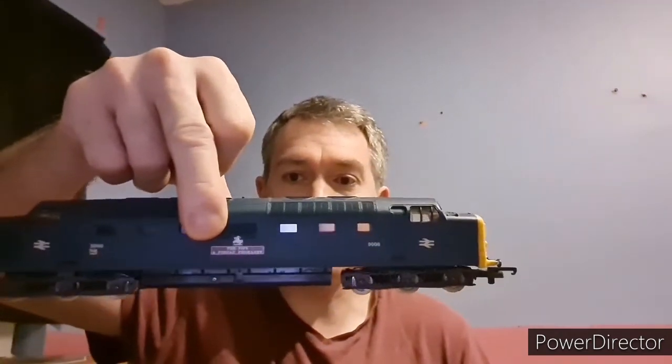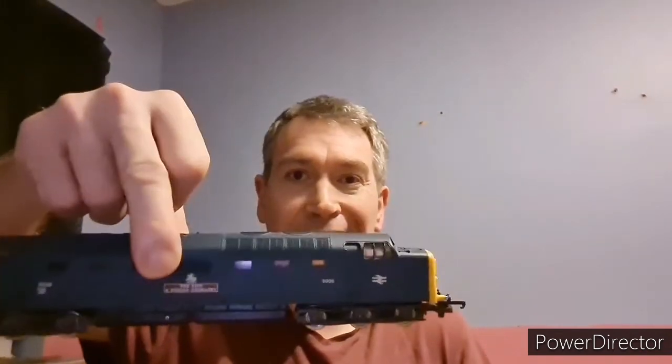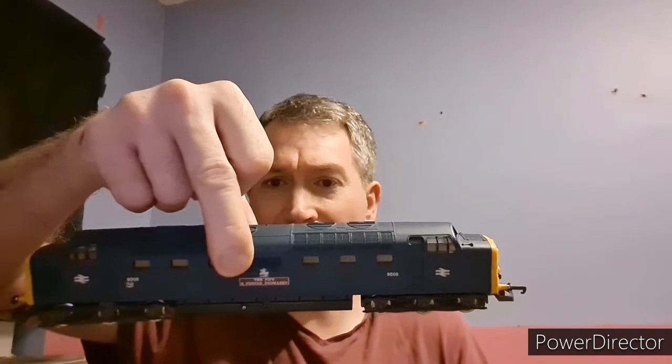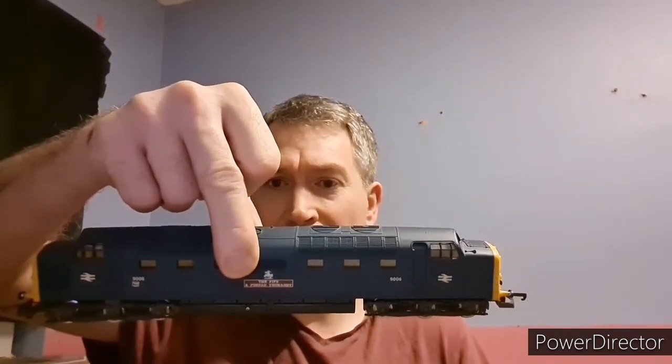And the second one is a BR Blue Deltic. And that's a beautiful one, that is. I'd like to tell you the name of it, but I can't pronounce it. No, can't pronounce it. But it is number 9006, if you want to look it up.